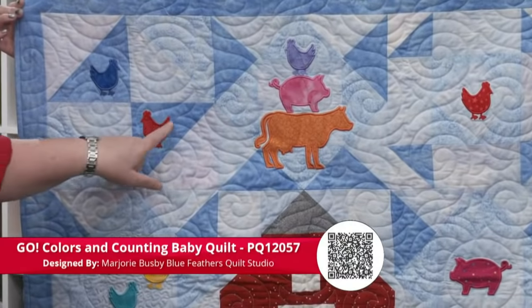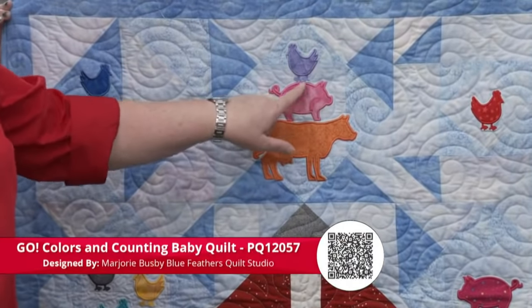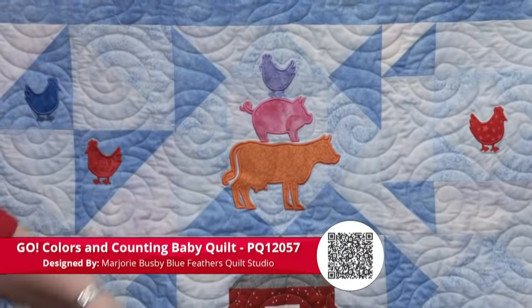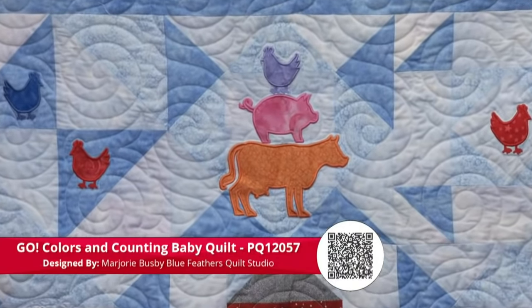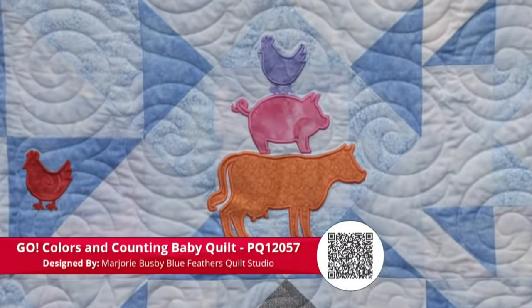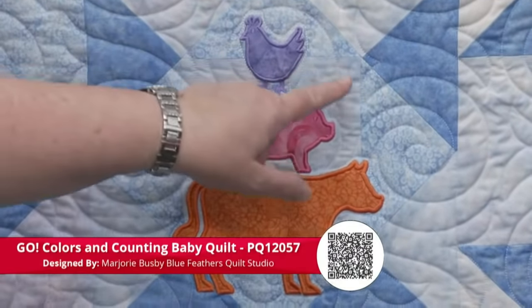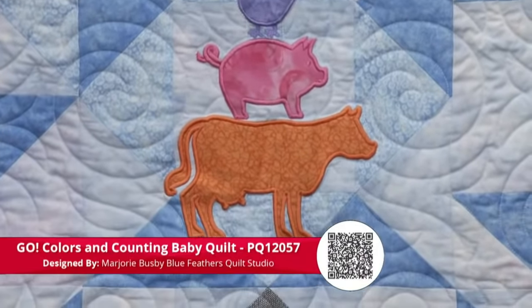And this is that satin stitch. When we talk about the satin stitch embroidery file, there's the satin stitch for it. And look what it does in the little pig's tail. I just love the quilting. She put so much detail into it. And by not quilting over the animals, it really makes them stand out, I think. Absolutely. Just go around them. Fun project.